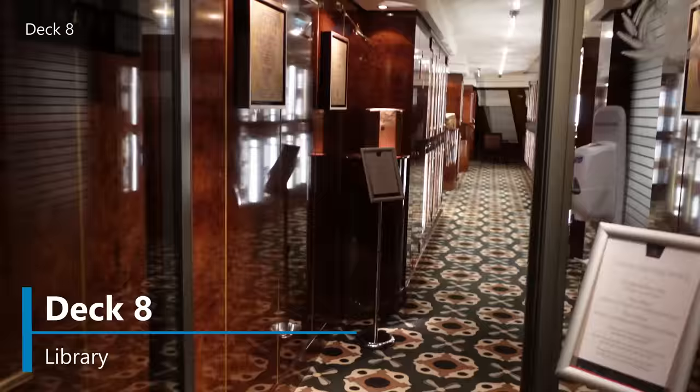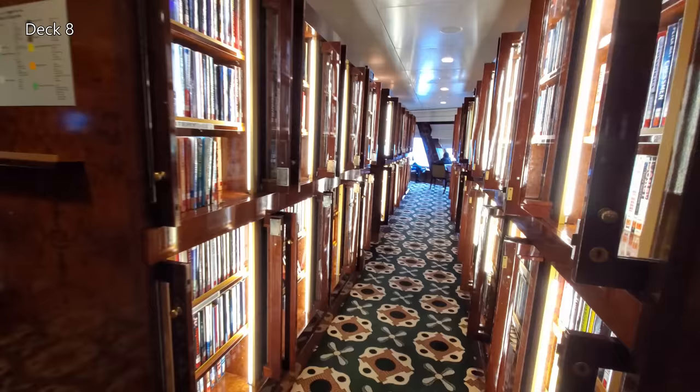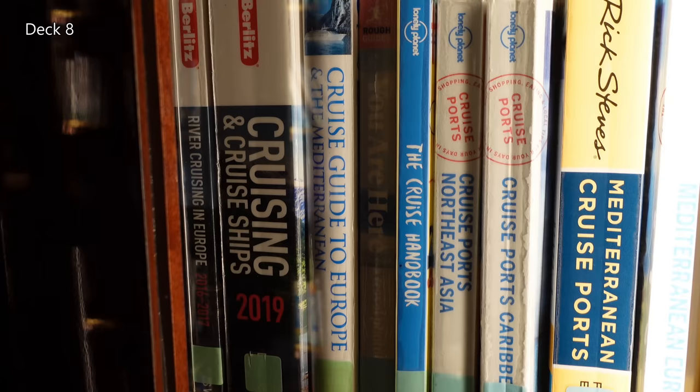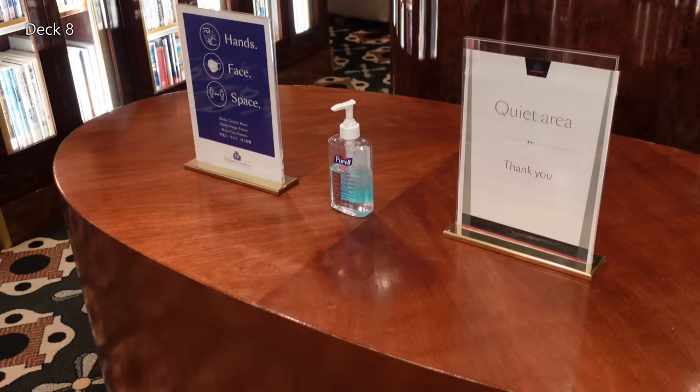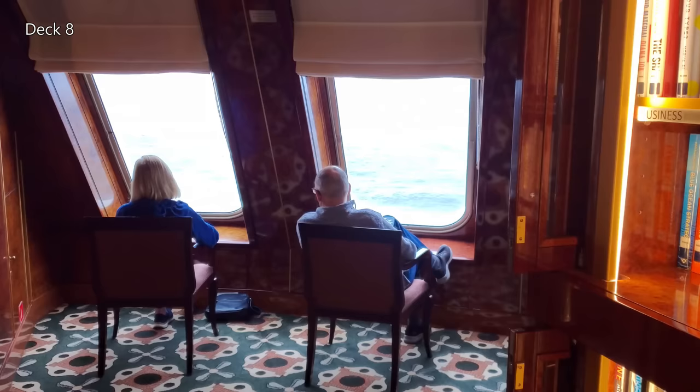The library is open from 9 a.m. and closes at 6 or 8 p.m., depending on whether it's a sea day or a port day. Now, even outside these hours, the library is still open, but the books are locked behind the glass cabinets. There are ocean view windows so you can enjoy the quiet and the view, grab a chair and read a book.